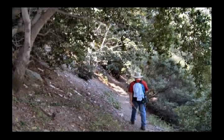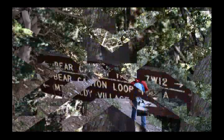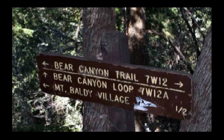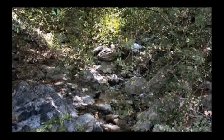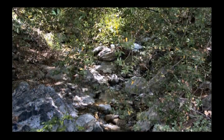And so we began the trip back on down. And on the way back we branched off to take the trail that took us down to the bottom of Bear Canyon. And there we were with this pretty stream running down the bottom of it.